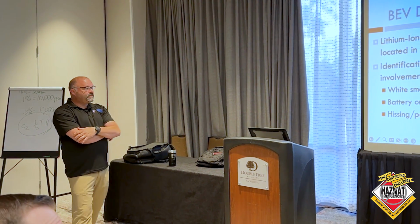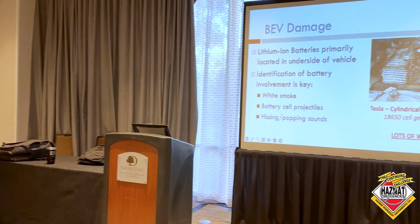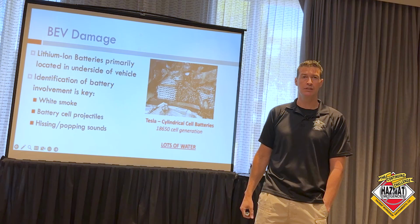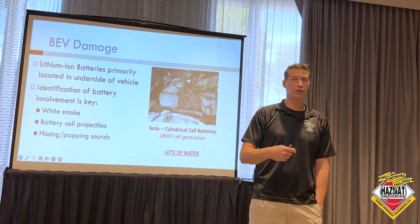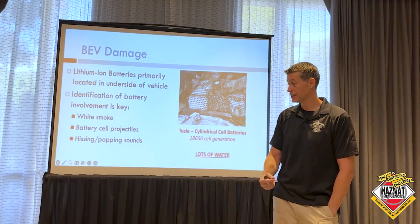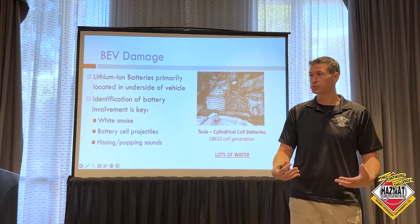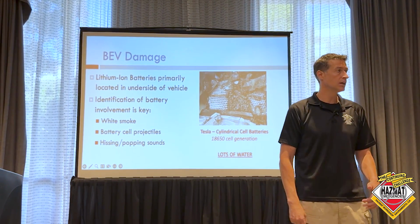So the key is, attack these fires like every other fire anytime you ever would. You show up, the car's on fire, you put it out. As soon as you or your firefighter identifies that it's in the batteries, right? Because I can't put it out. It keeps reigniting. I'm seeing popping and hissing sounds.